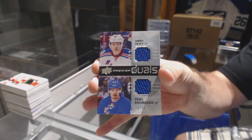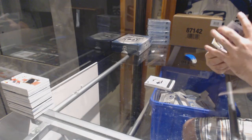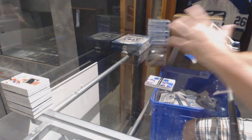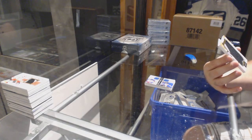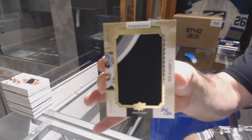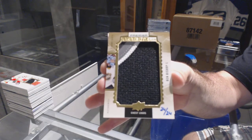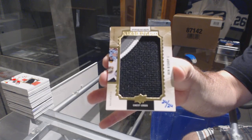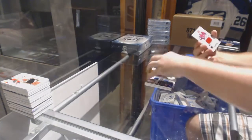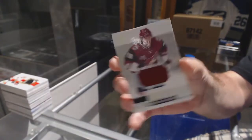Premier duels. We've got for the Tampa Bay Lightning, number 24 of 24, Mega Patch, Ben Bishop. And for the Coyotes, Christian Dvorak.